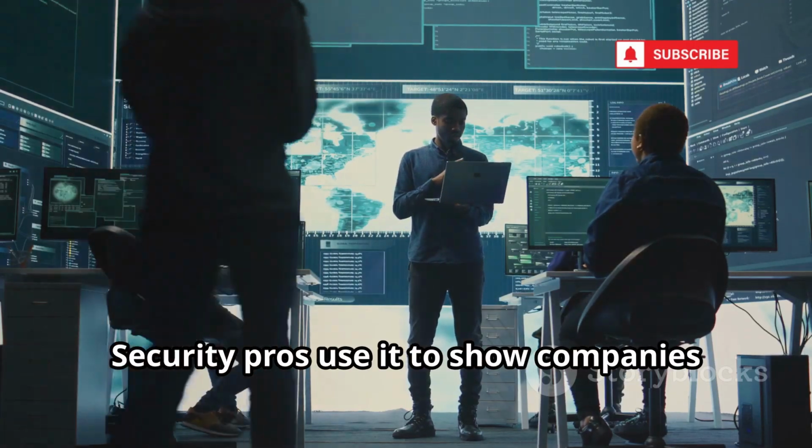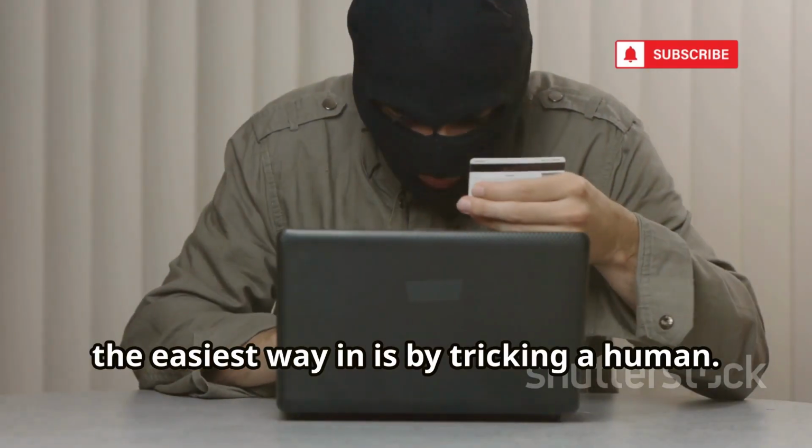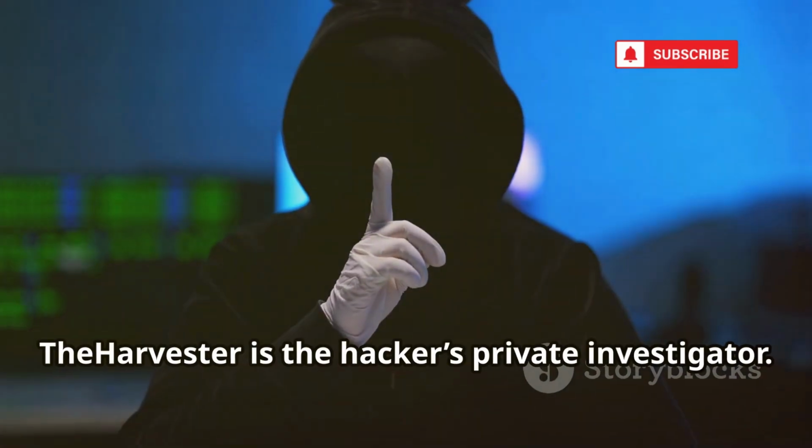Security pros use it to show companies how much info is exposed. Sometimes the easiest way in is by tricking a human. TheHarvester is the hacker's private investigator.